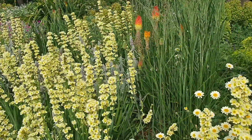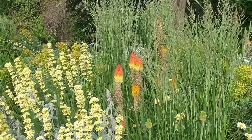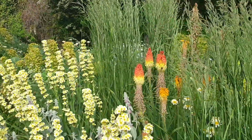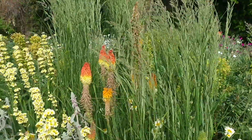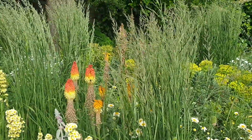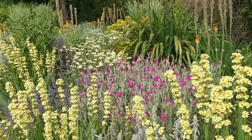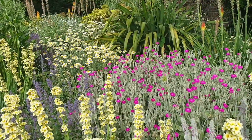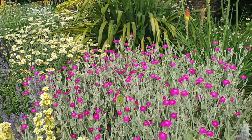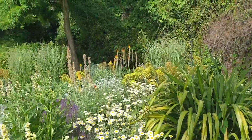And then as we come through, you can see the red hot pokers, which is a South African plant. And these are more like structural, architectural plants, or dot plants as the Victorians probably called them. You just dot them out. They're actually going over. And then you've got the Lychnis, which is another plant with silver adaptations. And you get lovely magenta forms and the white forms further up there.